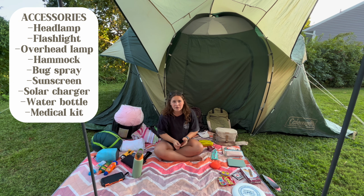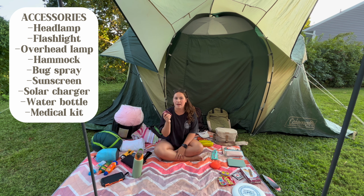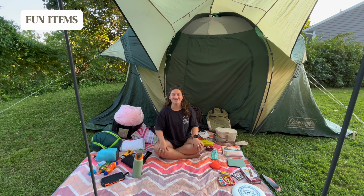If you're not WUFA certified, but you want to have this, this has great information and it's really helpful. Another thing I have here is some medicine. This is just mainly pills for allergies, for headaches, or whatever the case may be. I always carry that. Now we are going on to additional items for fun.